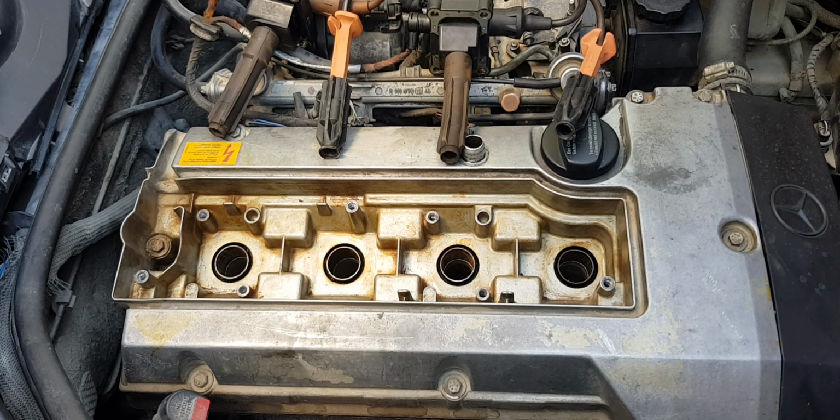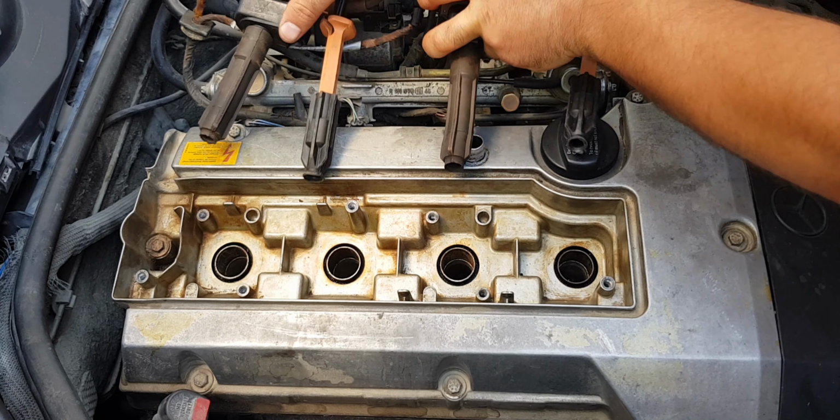Now guys, here I have listed the main problems that can happen with spark plugs and methods of eliminating them.